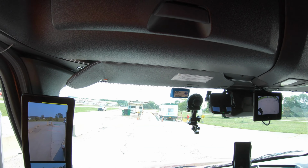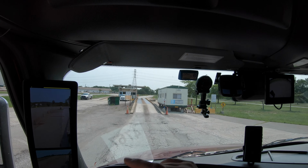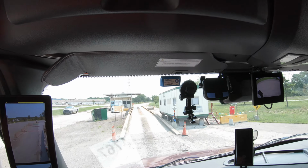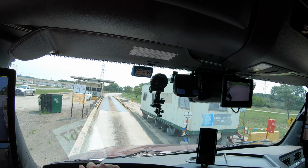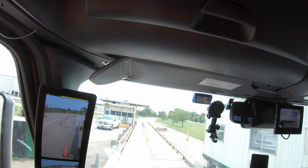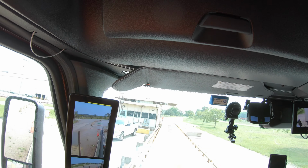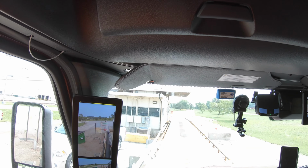But when you get here at any U.S. Steel operation, just about, that I've been to, there's always a trailer like this or a building that your truck drivers go into, and that's where you sign in. And then they give you that piece of paper right there. We're gonna pick up three coils today.